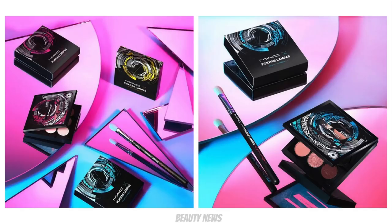So there's Eyeshadow 9 Pan Palettes, Amber Times 9, Burgundy Times 9, and Dusky Rose Times 9. They all ring a bell. And there's also a blending brush, the 217S. So yeah, these are all things that we've seen before just with limited edition packaging available in Russia.